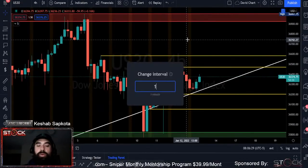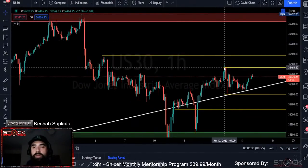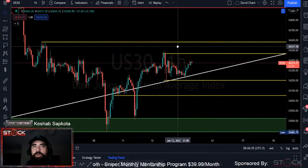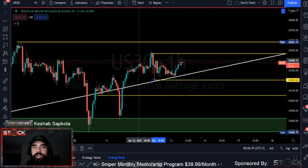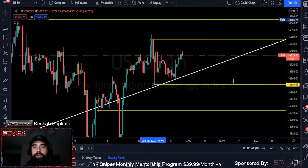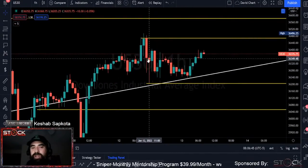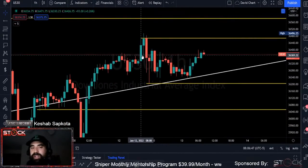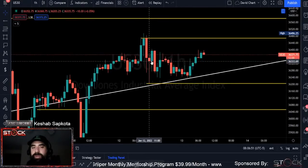Okay, so 4 hour, then we go to the hourly. Just starting to set everything up here. Look at this consolidation, guys. This movement is what you want to stay away from. This was yesterday at 10 and 9, between what we were trading yesterday, the pump and the dump, and then you had your pump again.